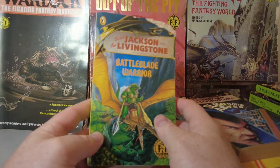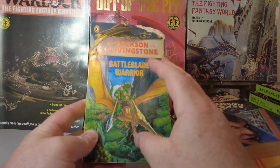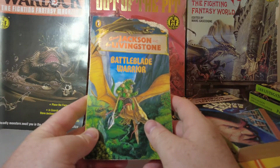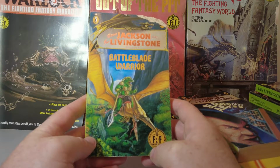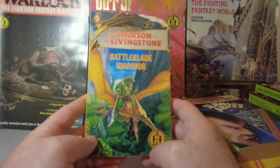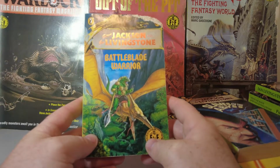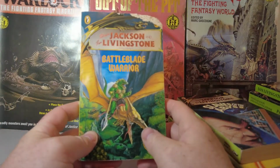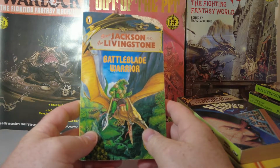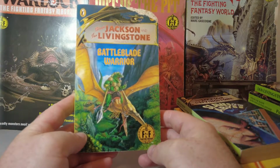The front cover shows a type of lizard creature brandishing a spear on top of a flying pterodactyl. Below is a green valley, and in the background are 2 cliff faces that overlook the valley. It's not a bad cover. Yeah, it's quite detailed, quite inviting. Again, you've got the Steve Jackson, Ian Livingstone Dragon series signage at the top and the Fighting Fantasy symbol on the right hand bottom of the book.